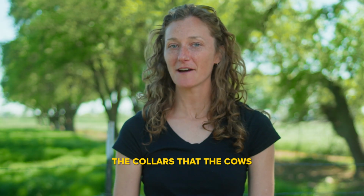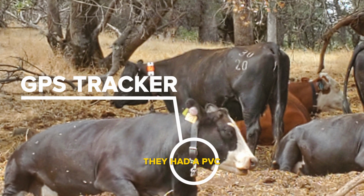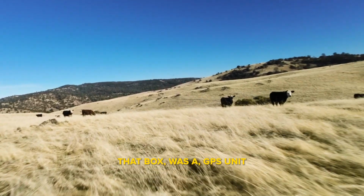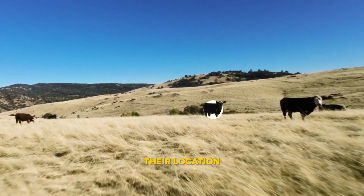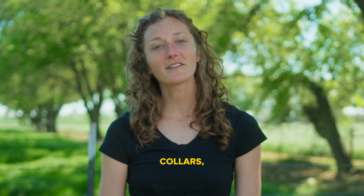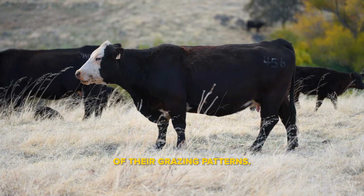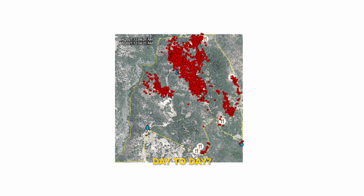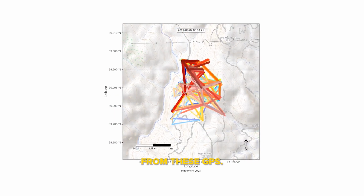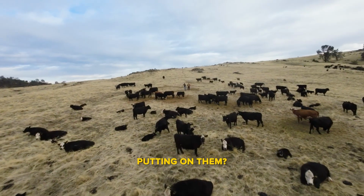The collars that the cows were wearing had a PVC box attached to them, and inside that box was a GPS unit that was recording their location every 10 minutes. We are tracking the cows with GPS collars to get an idea of their grazing patterns. So what are they doing day to day? How are they using the land? And can we get that information from these GPS collars that we're putting on them?